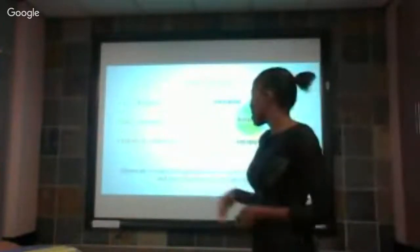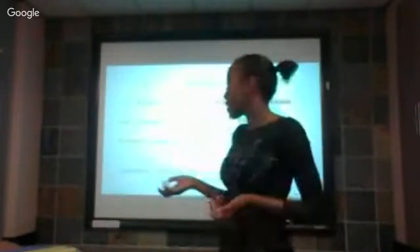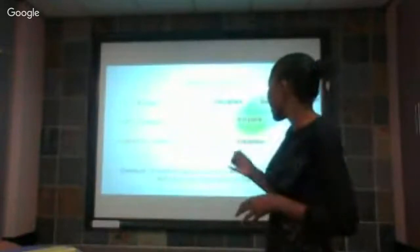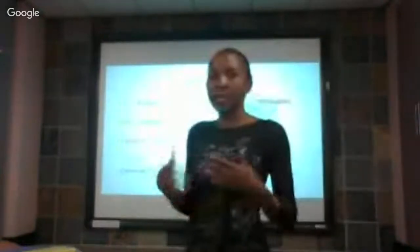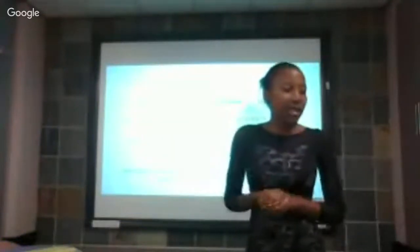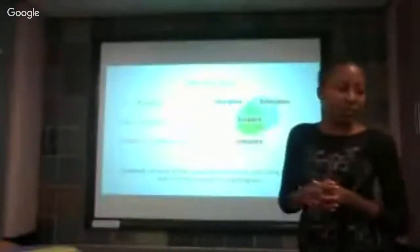This word, biogeochemical, can be split into three: the biological, the geological, and the chemical part. Bio, I think we all know, means life. Geological means the environmental part of it, the non-living part, that is the hydrosphere, lithosphere, and the atmosphere. And then the chemical part shows how those elements move, even the chemical reactions that are involved. So biogeochemical cycles show how the elements move between the living part and the non-living part of this world.